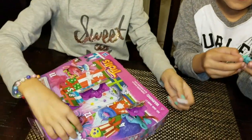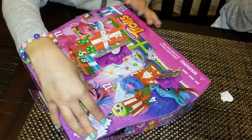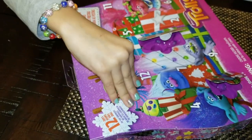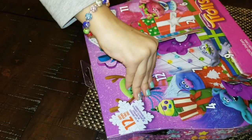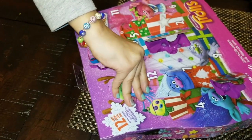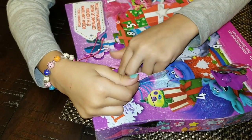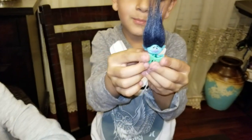Now guys, let's open number 12. Guys, hope it's Poppy because we haven't got Poppy yet. Not 10. It is Poppy. Guys, look. If you put the bow right here, it's like he's wearing a bow tie.